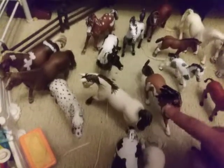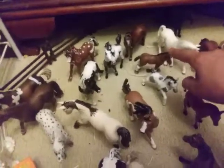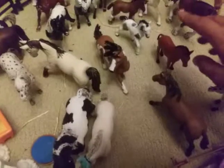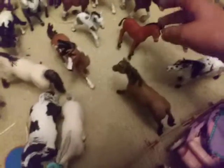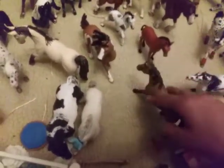This is my boy Romeo. He's my Pinto Stallion, like I said before. This is my Clydesdale filly. Her name is Gracie. This is my mule. I really don't have a name for him, so I'm just going to call him Chips.